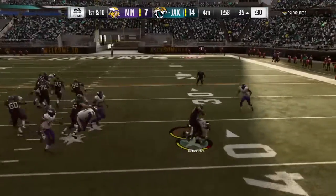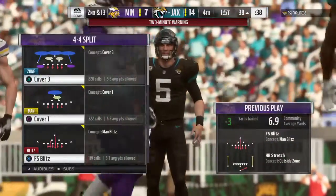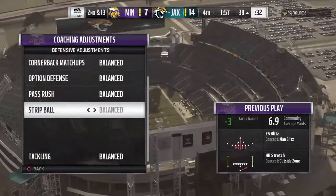Bortles on the give to Fournette. And this play will be blown up. He'll lose yardage back at the 38. Time for a break. We'll come back, see what transpires after this.